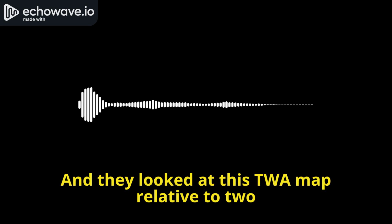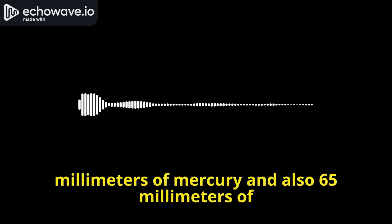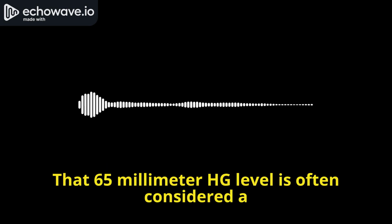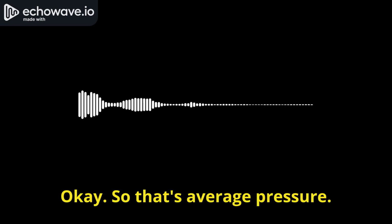Exactly. And they looked at this TWA-MAP relative to two different baselines or thresholds, 0 millimeters of mercury and also 65 millimeters of mercury. Why 65? That 65 millimeter Hg level is often considered a sort of minimum target in critical care to ensure enough blood flow is getting to the vital organs. Right, I've heard that number.